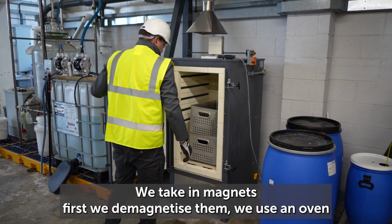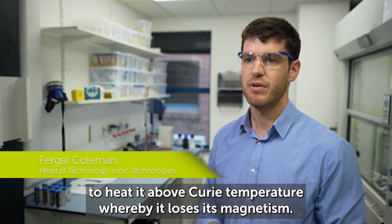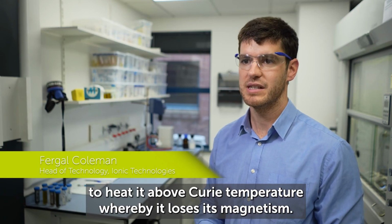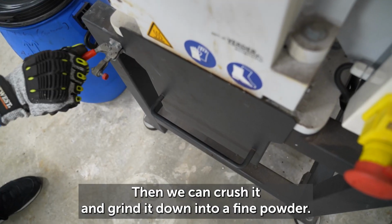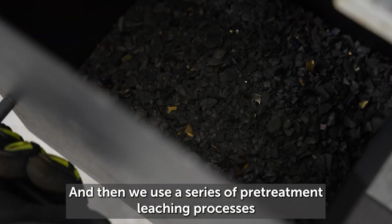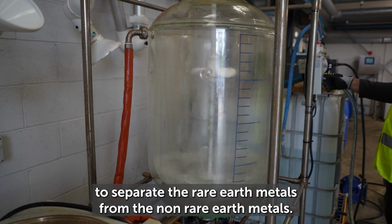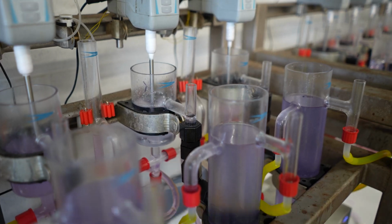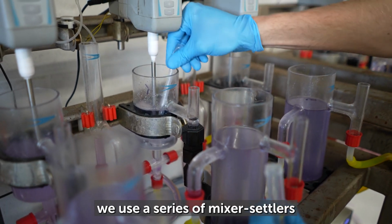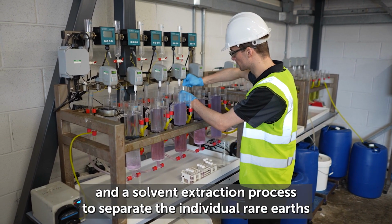So we take in magnets. First we demagnetize them. We use an oven to heat it above the Curie temperature, whereby it loses its magnetism. Then we can crush it and grind it down into a fine powder. And then we use a series of pre-treatment leaching processes to separate the rare earth metals from the non-rare earth metals. So once we've got the rare earth mixture, we use a series of mixer settlers in a solvent extraction process to separate the individual rare earths from each other.